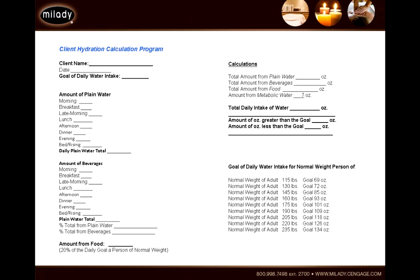And then, based on this, it's possible to make recommendations for the person to improve their daily hydration. That can be in the form of more water intake, a better timing of water intake throughout the day, and a very important area, the actual source of water that people have each day in terms of beverages, plain water, and food. Recommendations can be made to improve the source of water intake, which can have a very significant impact on their daily wellness.